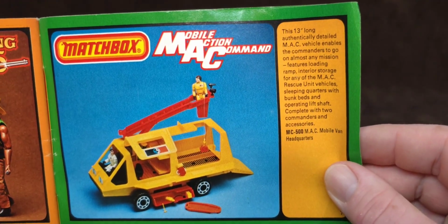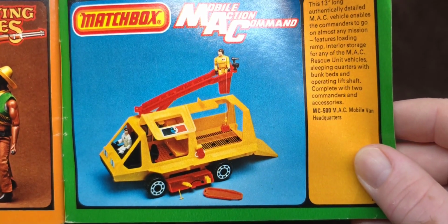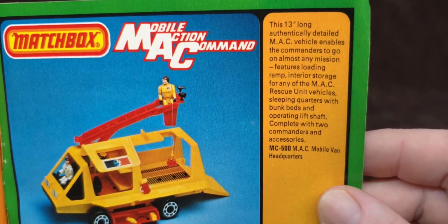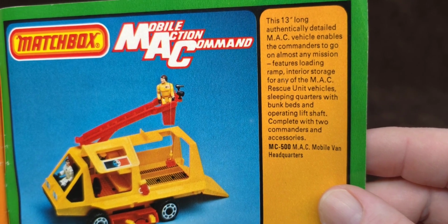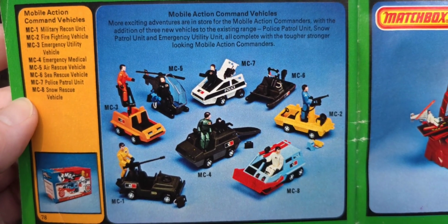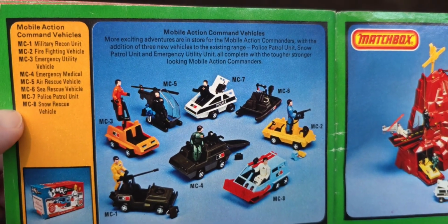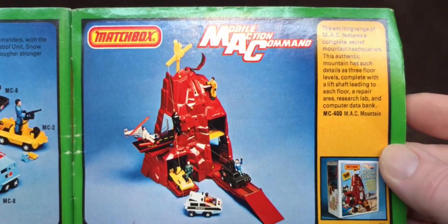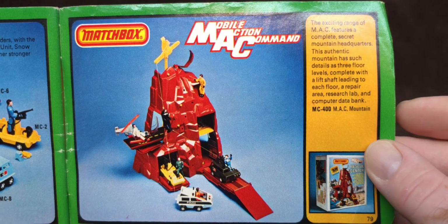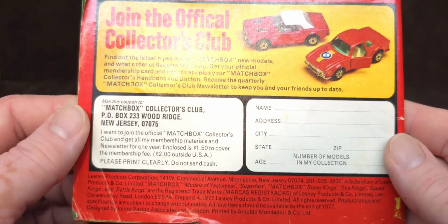Moving on, Mobile Action Command. I want that one. That's cool. Oh, it's 13 inches long. Wow. Okay. Police. Is that Moon Police? Yeah, that's James Bond all over it. Wow. Mobile Action Command. And we're done with this one, man. Join the official collector club, people.